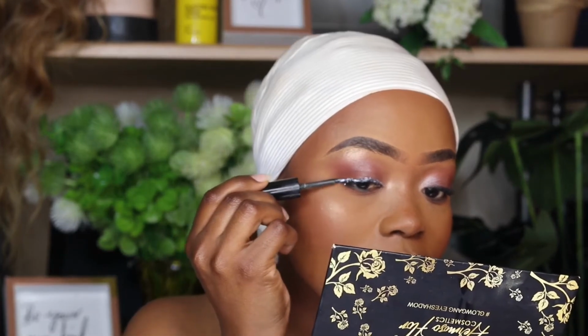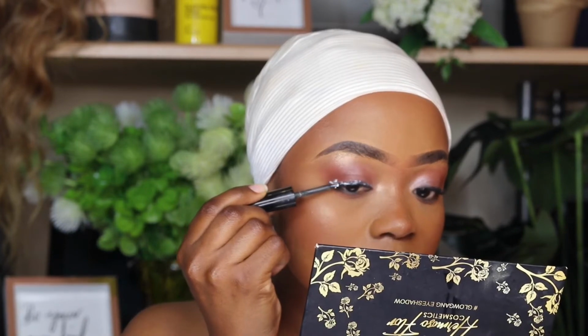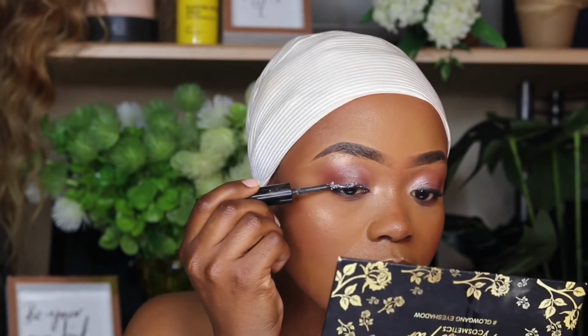So I tend to put a lot towards the end, because that is where the eye opens and closes when you're blinking, and it shifts the lash, right? So you want to make sure you give it the right amount towards the end, right? So now I'm just gonna leave that eye to dry.